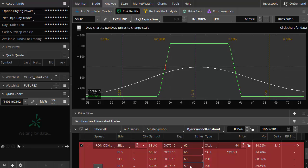And that's the way options are. There's no perfect setup out there. Everything is a compromise. So what you have to figure out is what element of the trade makes the most sense for you to compromise, whether that's risk management or whether it's probability.